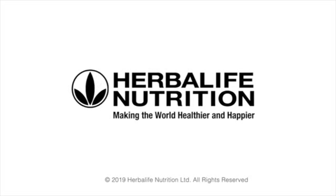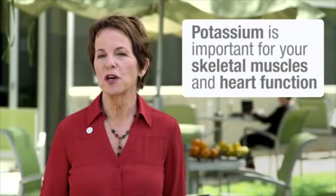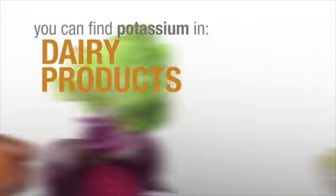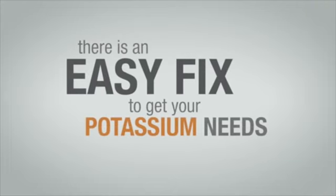Many women don't get enough potassium in the diet, but potassium is critically important for the health of your skeletal muscles and also for your heart function. And one of the reasons that we don't get enough is because potassium is abundant in fruits and vegetables and also dairy products, but many women just don't eat enough servings of these foods every day. But this one's an easy fix.